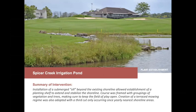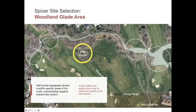And these plants are going to have deeper roots that help hold the soil together. If the water rises during flooding events, when it recedes, it will more slowly return and prevent some of that slumping that you saw before. And so I'm going to move on here.